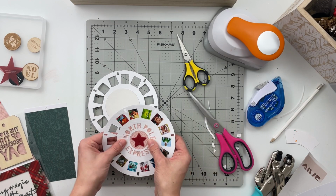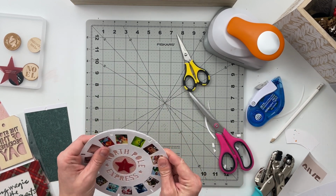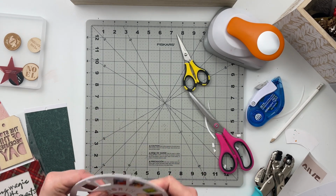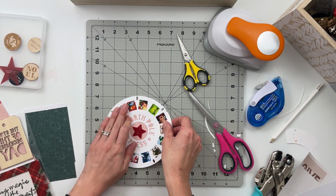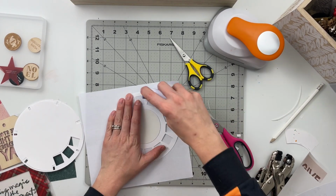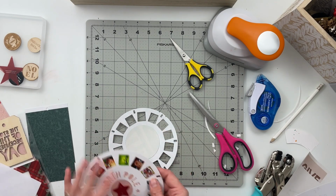For this particular cut file, there is one section that has these tiny little notches, and that helped me to line them up exactly where they go. So if you are working with this cut file, keep that in mind, that there are two little notches that will help you align it and make everything look very good. Okay, so we'll stick this down and then this piece will be mostly done.